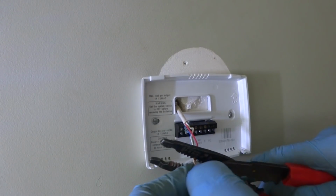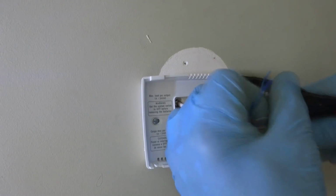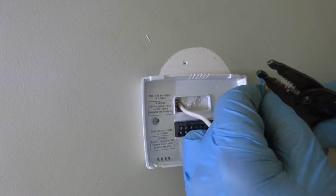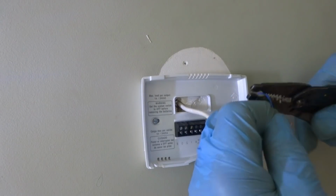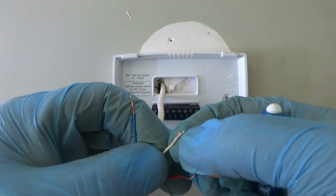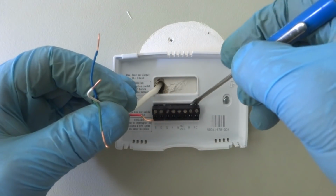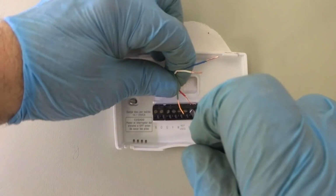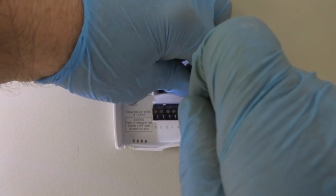Alright, so we'll cut all these back a little bit. So this one's already got the jumper in it. See the jumper right there? That one's already got the jumper for the heating and cooling. We just have to get that in there.